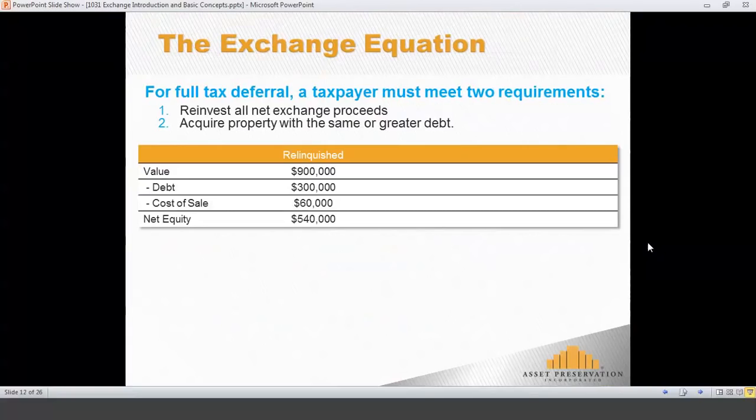So on the first one, you're going to look at the net proceeds. This would be after closing costs, after real estate commissions, the title company's fees, things of that nature. It's the net proceeds. And remember, any money you pull out is called cash boot.